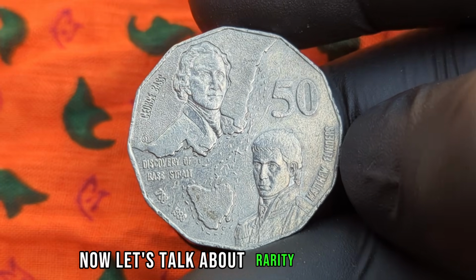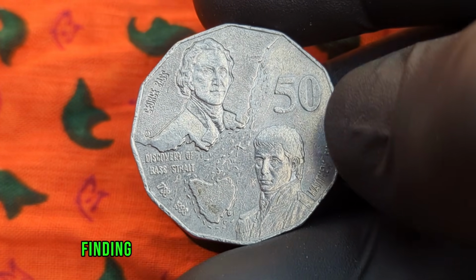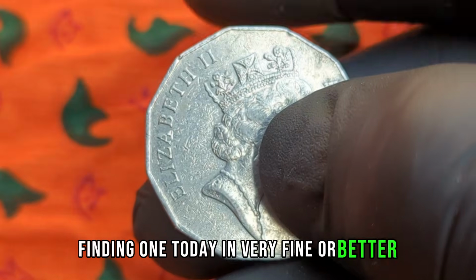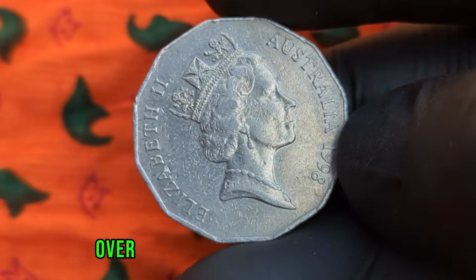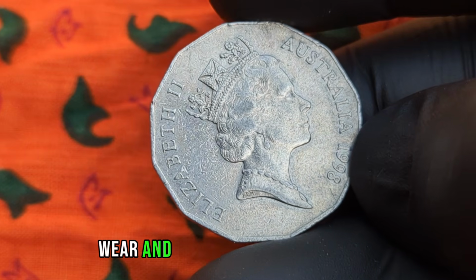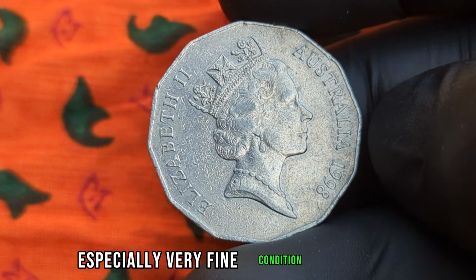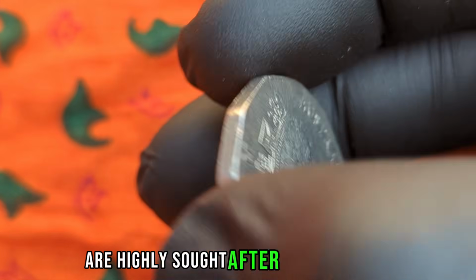Now let's talk about rarity and demand. While this coin was minted in 1998, finding one today in very fine or better condition is not easy. Over the years, most of these coins circulated widely and naturally picked up scratches, wear, and damage. That's why those preserved in higher grades, especially very fine condition or better, are highly sought after by collectors.